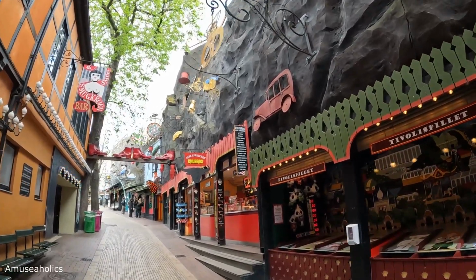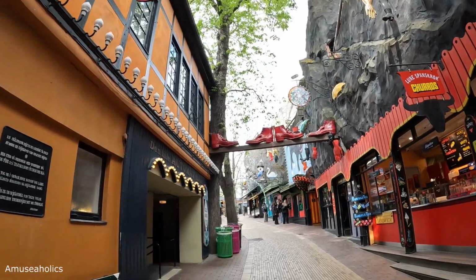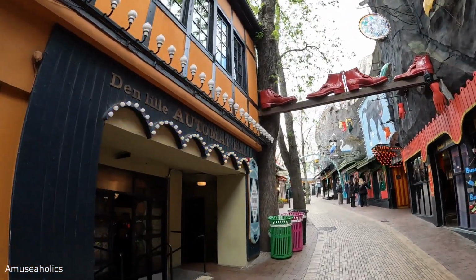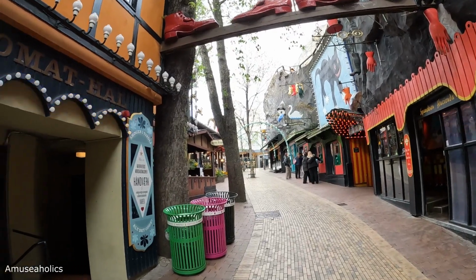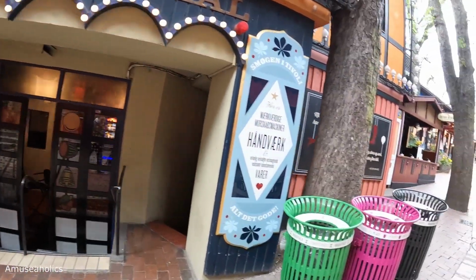The roller coaster up in the background. This is around the other side. Oh, there's some arcades, isn't there? Oh yeah, there's a few gambling machines and perhaps an arcade down there.